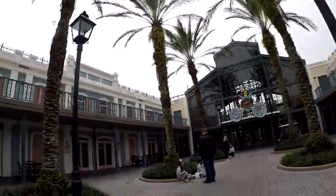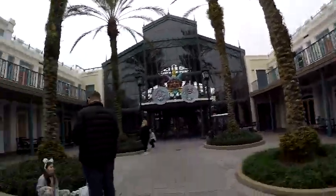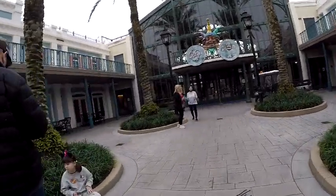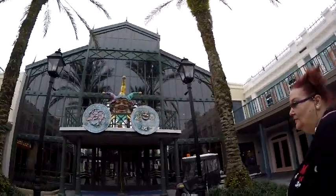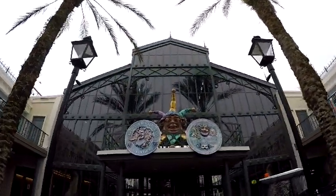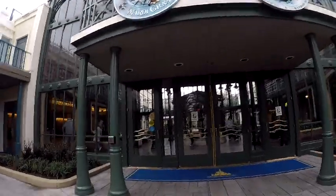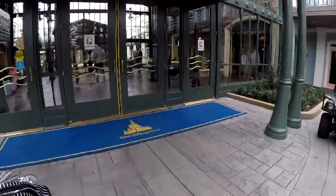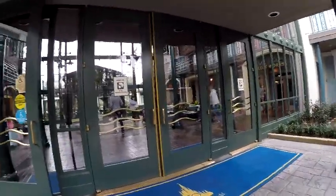Well, this is the back side. So again, we've got the gift shop there, and there we are. Look, Port Orleans is the entrance. We've got a disabled entrance. You press the button there. I'll do that. Oh look, 50th Walt Disney World.